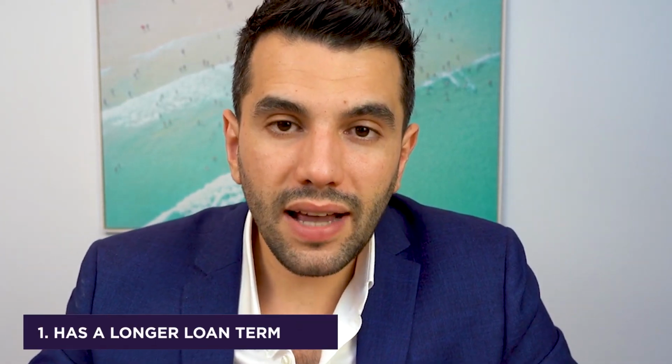Now, a few things to be aware of with a mortgage compared to other loan types. Number one, a mortgage generally has a longer loan term. If you're buying a car, for example, your loan term might be anywhere between 5 to 7 years. But if you're buying a house with a mortgage, the loan term by default in Australia is generally between 25 to 30 years. Secondly, as I mentioned, the mortgage is secured against the property that you purchase. So if you don't keep up with your loan repayments or you fall behind, then the bank, or the mortgagee as they're known, has the right to sell the property and kick you out. So you want to make sure you keep up with your loan repayments.